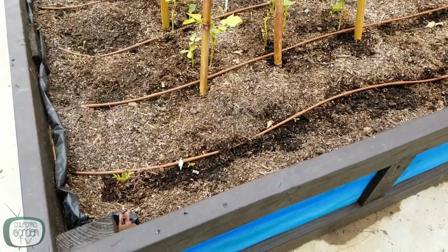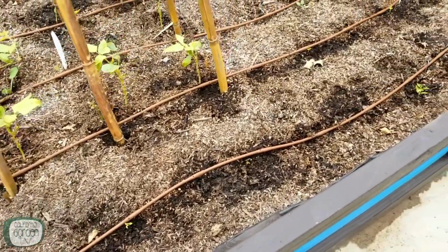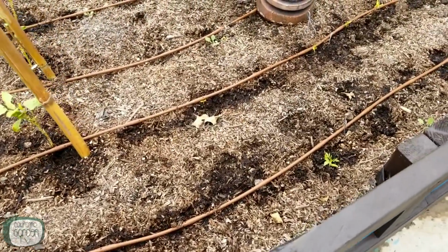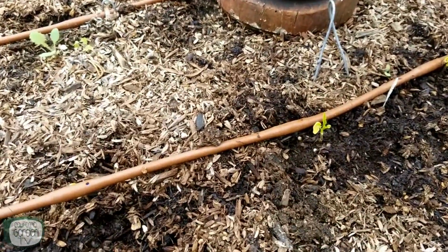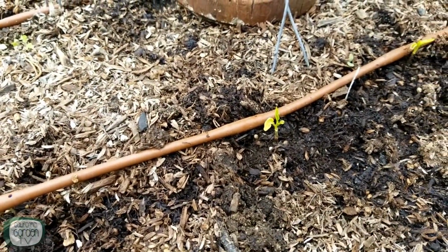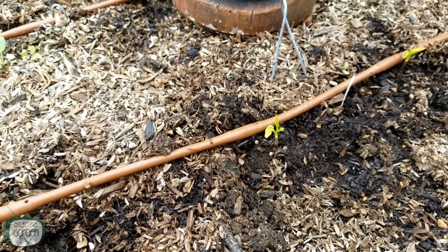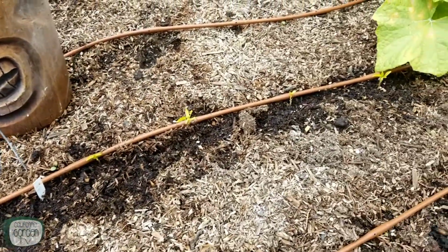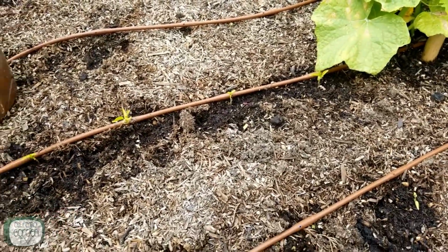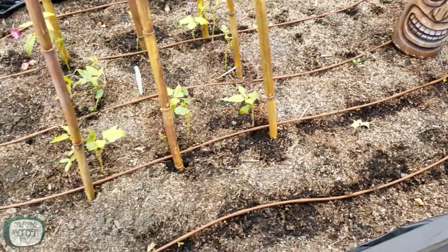This first bed here is the pepper bed, or is going to be the pepper bed if they ever wake up and it ever heats up to get them to wake up. Well, the cold weather is just preventing them from growing. So they're literally just sitting here as seedlings. Not sure what's going to happen. Hopefully the weather will heat up within the next week or two. I do have some new starts indoors on heat to hopefully fill in if these don't make it.